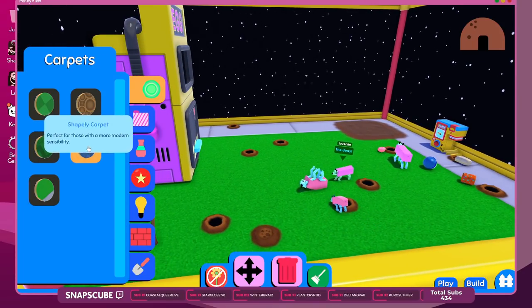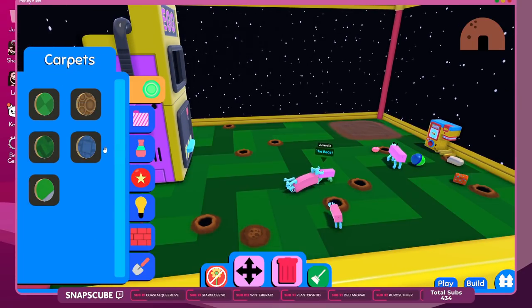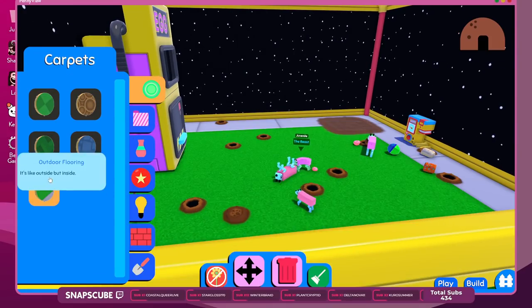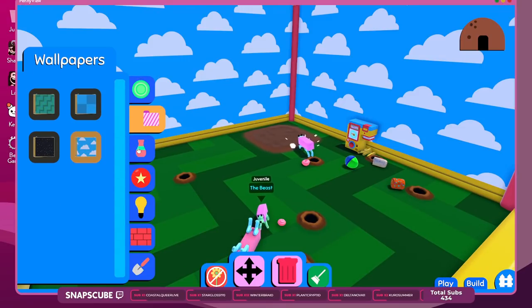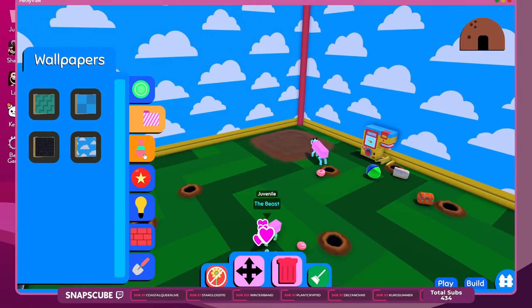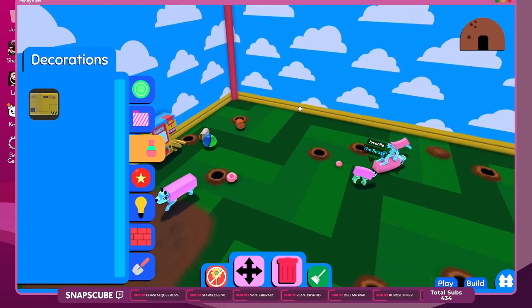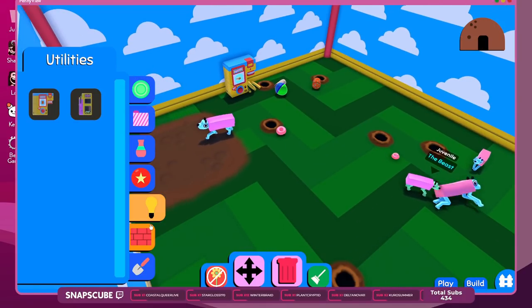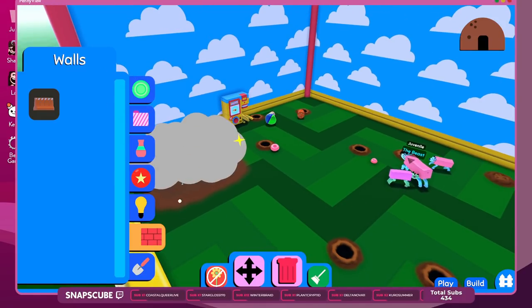Make some outdoor flooring. Oh, that's cute. Whoa, dirt room. Maze carpet. Oh, I really like the maze carpet. I'm gonna stick with that for now. That's cute. Cargo crate. Not sure what's inside and I don't plan on finding out. This is just decoration. Okay, toys, no. Utilities, no. Walls. Great way to keep cars away from you.